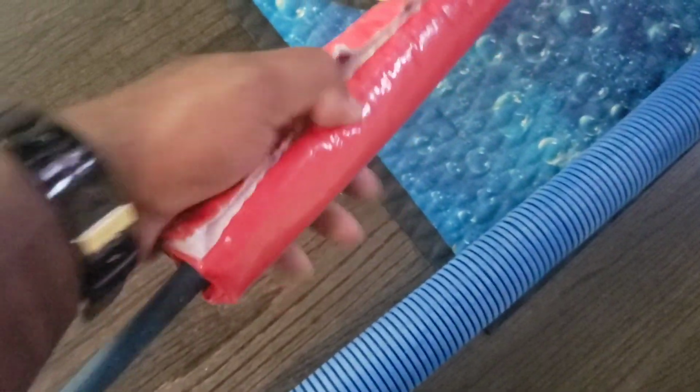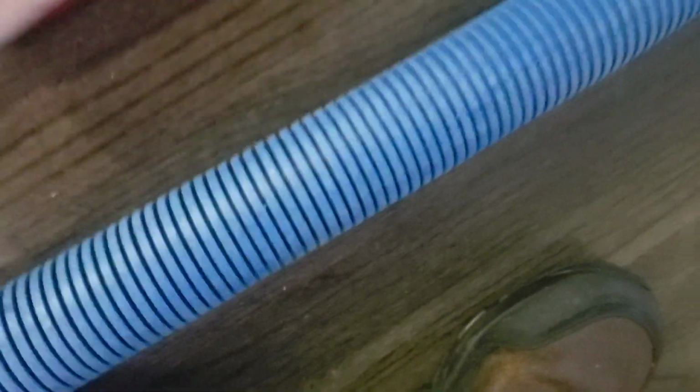I have these crimps, and they're made out of metal, as you guys can see. And I don't want this to scratch my customers' beautiful hardwood floors. So what I do is put these on, and it won't damage the floors.